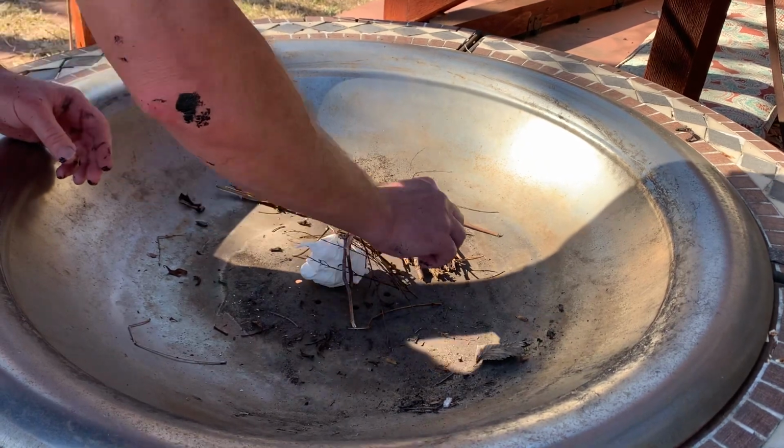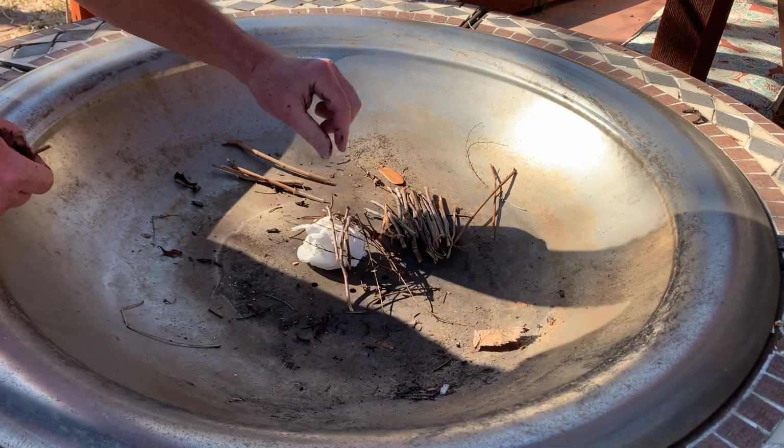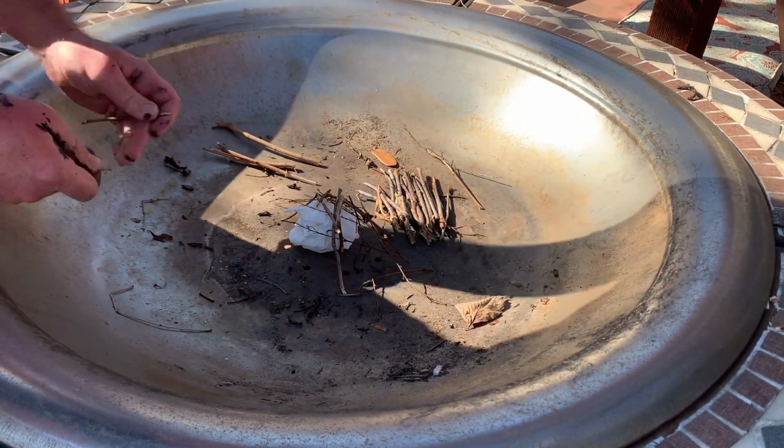I did this with my parents the other day. They were so very proud that I had my Boy Scout skills. I'll probably blow it in a minute, but we're going to give it a whirl anyway.